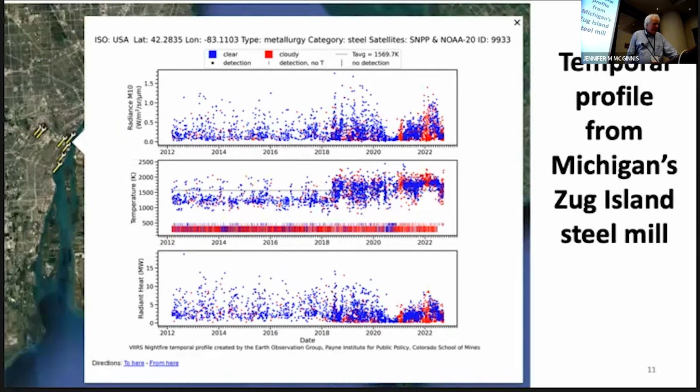All right, so this is actually a site from not far from here. This is in Michigan at a place called Zug Island, and it is a steel mill, and these are our temporal profiles. On the top panel, we have the radiance in the shortwave infrared at 1.6 microns. And then in the middle, we've got the temperature. This site looks like it had a temperature of about 1300 for quite a long time. And then it appears that for some reason the temperature went up.